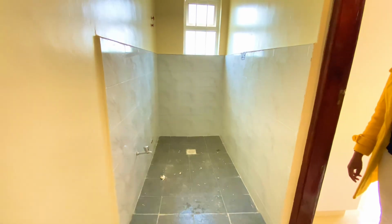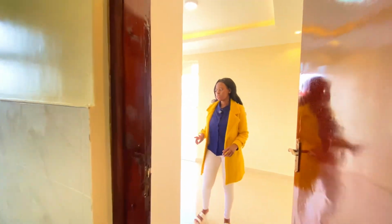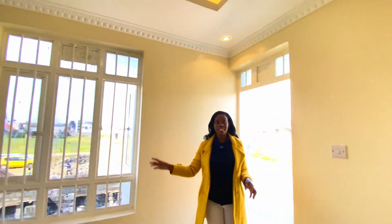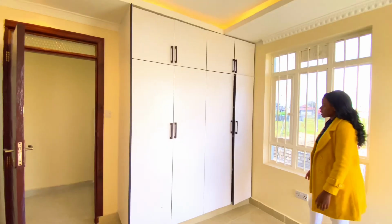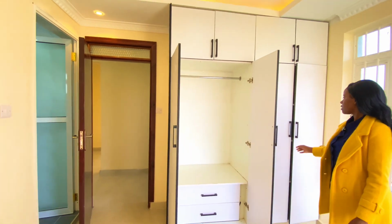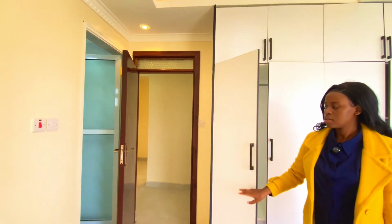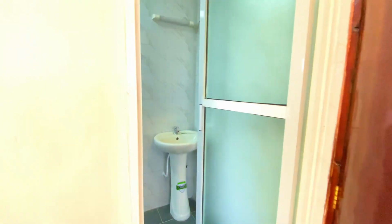This is your utility space. Our second bedroom is spacious. The natural lighting is perfect. Well done gypsum. Nice closet here. Let me open for you to see how it looks like. That's how you get the picture of how it is. This is the washroom. Remember, all bedrooms are ensuite.